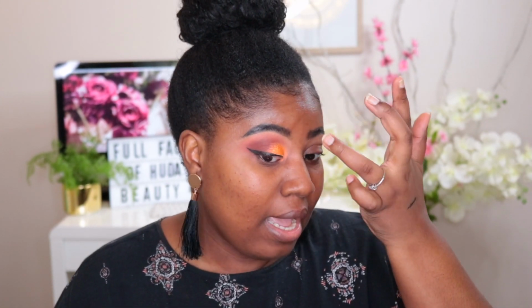With these pressed pigments, you really need a sticky base. It's really hard to get them to stay on the eye. I mean, that's what I found. So there's a look. I'm going to go ahead and do the other eye off camera, put some lashes on, and we'll be back to do the base.